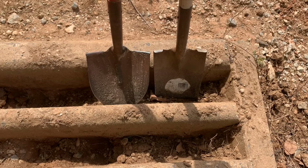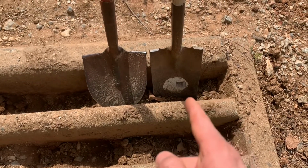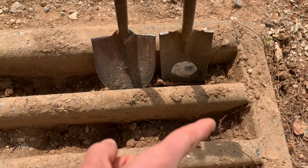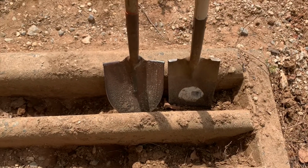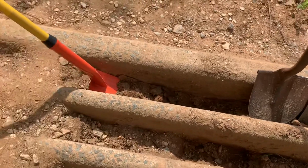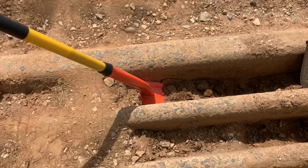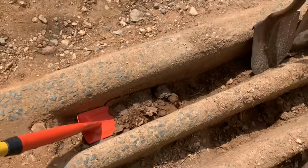But a couple of people had ideas. Somebody said, look, you should actually cut that down so you can go long ways with it. And somebody else said, hey, why don't you just buy a different type of shovel? And I was like, man, there's no way there is a different type of shovel. But sure enough, that got me to looking, and check this shovel out. Perfectly designed to fit right down in there.